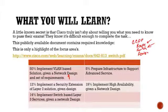The third one is implement switch-based layer 3 services given a network design and set of requirements. Notice that the first one, the 50%, is about VLANs and trunks and all the things that implies, private VLANs. The second one is about layer 2 security. The third one is about layer 3 with switches. If you remember in ICND 1 and 2, ICND 1 especially, I said a layer 3 switch didn't exist in ICND 1, right? It did exist barely in ICND 2, and now, of course, it's really going to exist in switch.